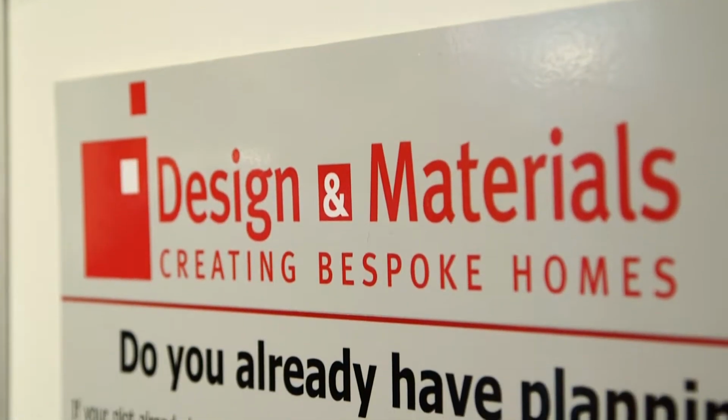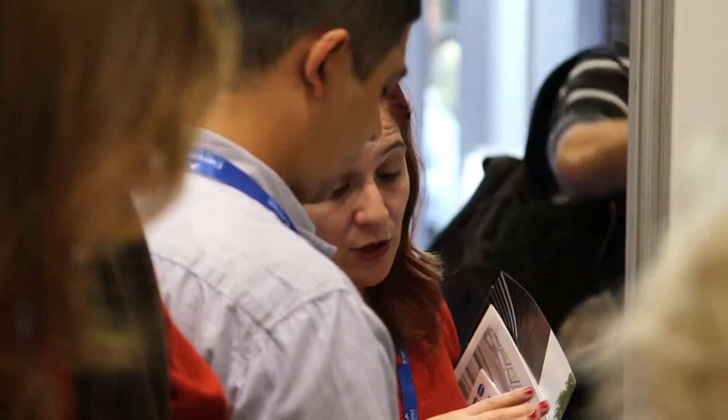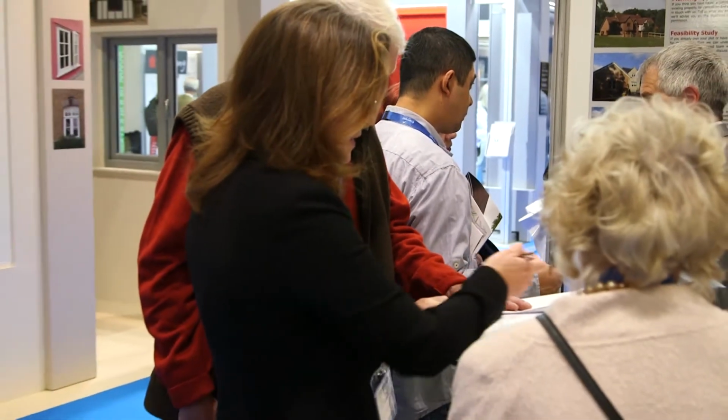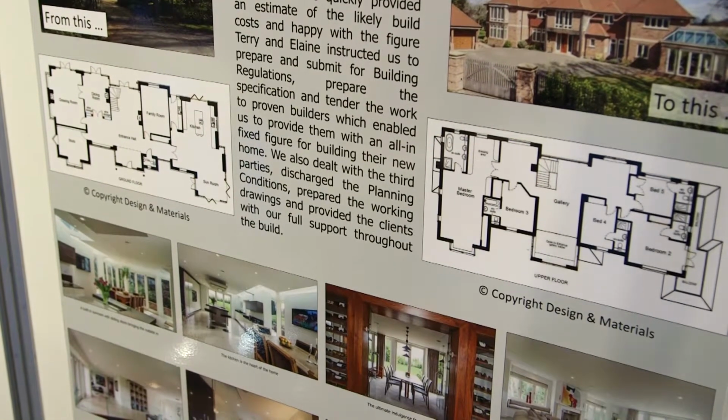The company's been going for 45 years now and has delivered thousands of homes over the decades. What Design and Materials gives the client, which is different to competitors, is that we are involved in the process the whole way through. And not only have we got an award-winning design studio with the expertise and the backing to it to deal with all of the upfront elements, we're also involved in the materials procurement and we're involved in the project the whole way through. So the process is right from the start all the way to the finish.